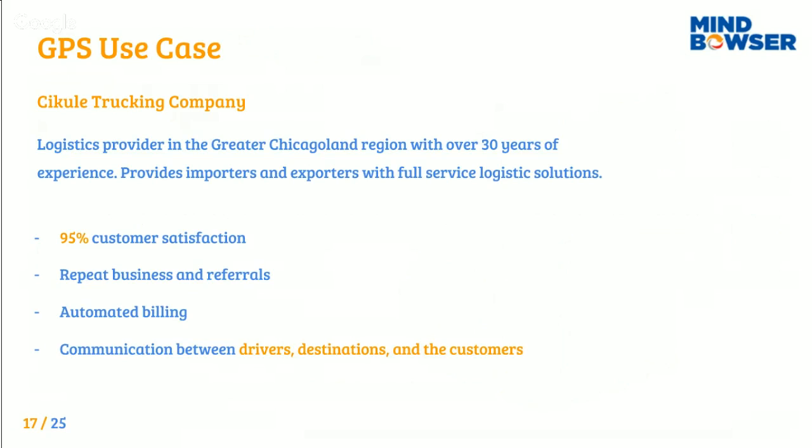Basically they could easily track the different consignments on their smartphone, and the customers were also allowed to participate, so they were able to increase customer satisfaction, repeat business and referrals. Billing was made automatic, because now the client knew where their consignments were, and the communication between driver, destination, and the customers could be increased. So this is a great story of how GPS could be used to actually create value, not only in terms of just tracking, but also in the overall user experience, and create value beyond the data sheets.